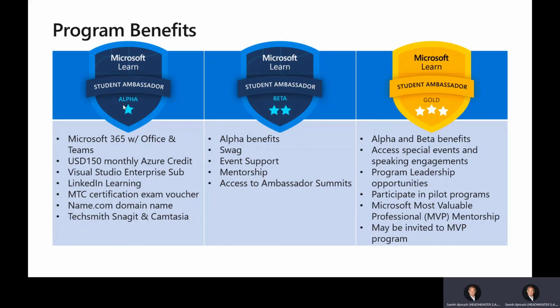And for the beta, which is the 2nd level, in addition to what he gets from the alpha program, he will get additional benefits such as access to the Ambassador Summit. And finally, the gold, which is the highest level of this program, where students will become a Microsoft MVP. They will practice in our leadership opportunities, engage in our TAP programs, and so on and so forth.